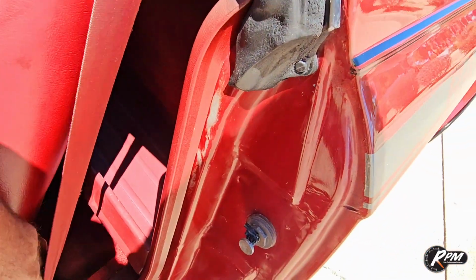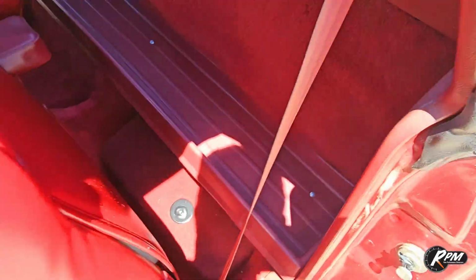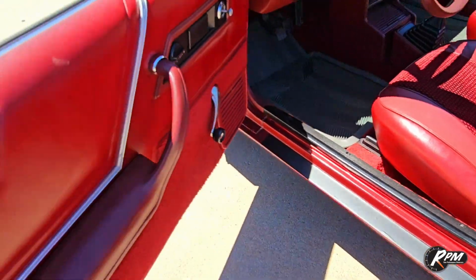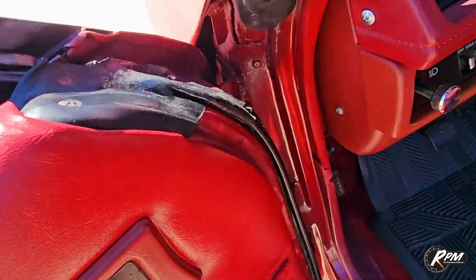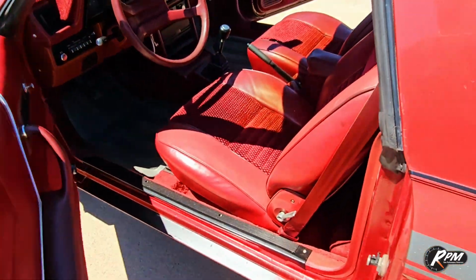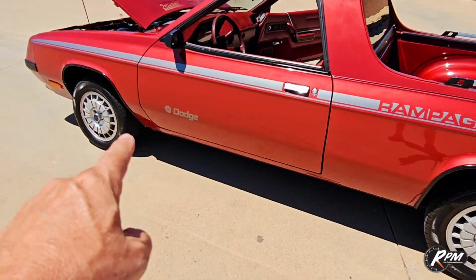In the back, so you do this one-handed. There we go. Okay, the rear storage tray is in there. Jack and all that setup is still down in there. Door jambs look good. Original labels in place. Hinge area is excellent. Door closes nice. All the gaps are good.